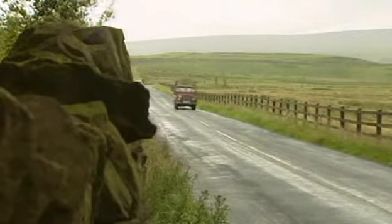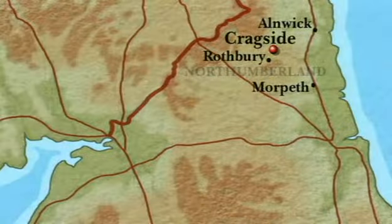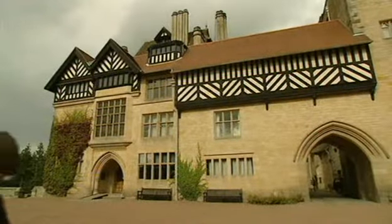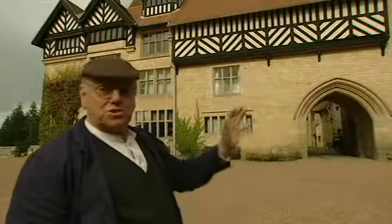From Laycock, I went all the way up to Northumberland to see a house that was built by one of Victorian Britain's mightiest industrialists. The Industrial Revolution brought a great surge in house building, and the rich industrialists built wonderful mansions like this.